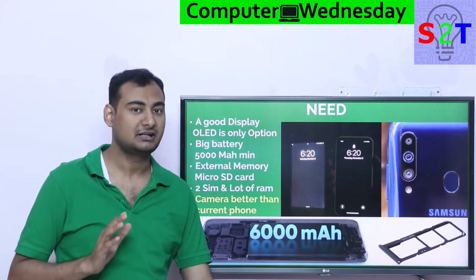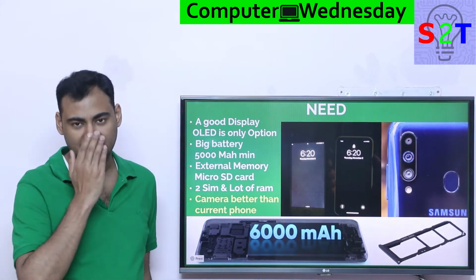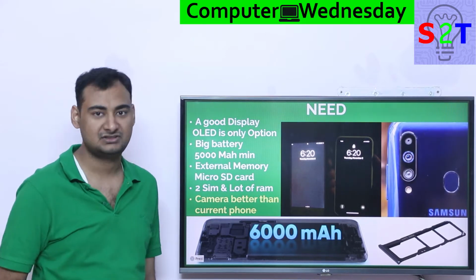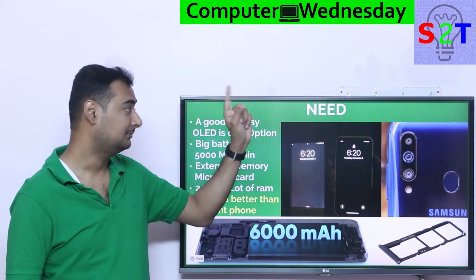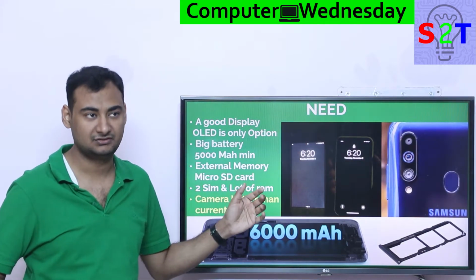So this is one thing that I have noticed again and again, is that people try to make their decision based on other people's recommendation. That's not how it's supposed to be. How it's supposed to be is you have to figure out your needs, because it will be different for every individual.